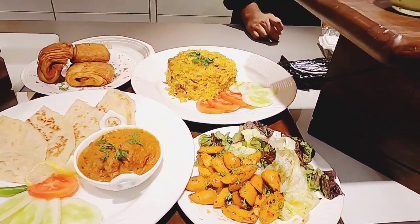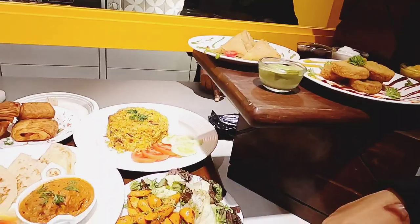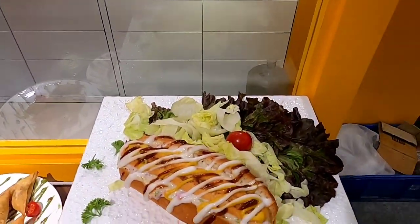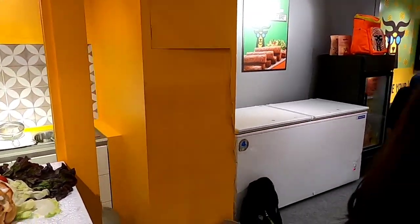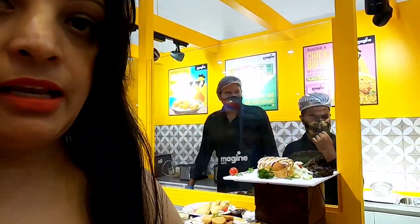These are chicken nuggets. These are samosa. Can we try this sausage? These are veg only, made from mushroom, soybean and beans. Yes, these are veg. Pigs in the blanket.